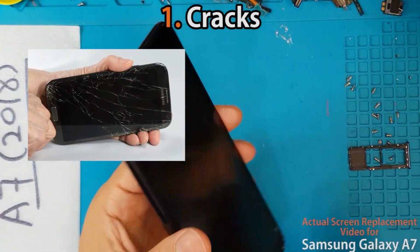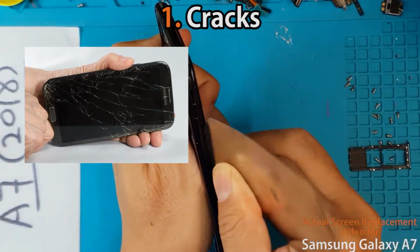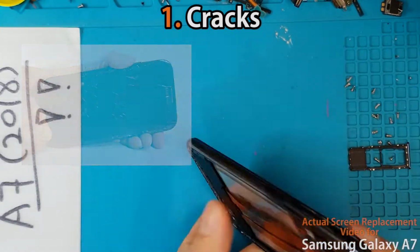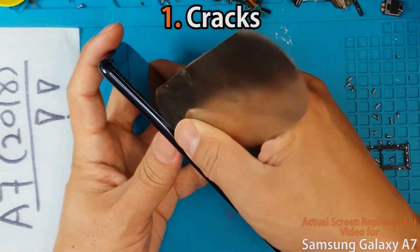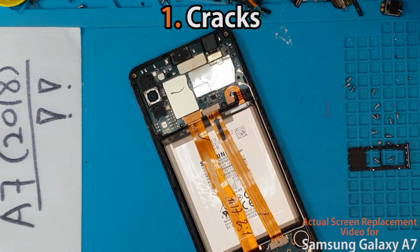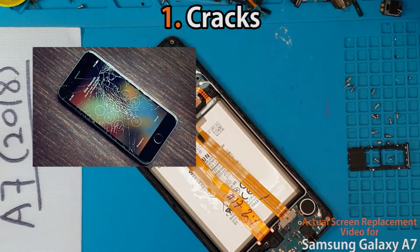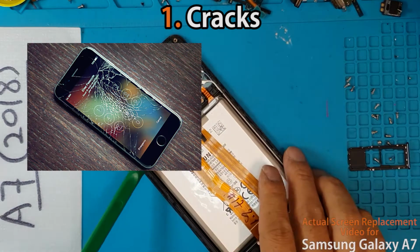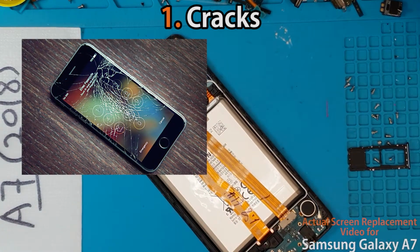So the solution for this is screen replacement. Sometimes you won't need screen replacement if it's just a mild crack, but if it's a bad crack, you definitely need a screen replacement. So let's define what a bad crack is. If a certain part of the screen is missing, like literally some of it has fallen off and is showing some internal components, you need screen replacement.